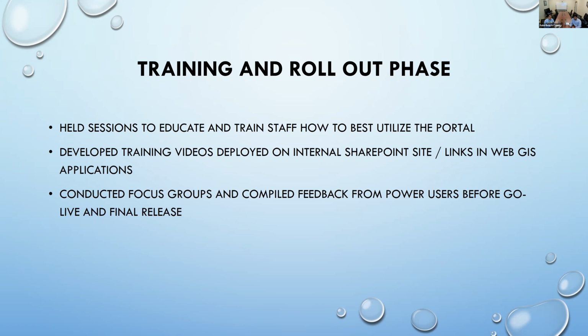Once we did the training and rollout, it was pretty cool. We had a huge impact on the organization. We noticed that different departments saw the value in it, and that trickled interest to different agencies. Our organization is heavily leaning on asset management right now, so that's definitely a valuable GIS resource for an asset management team.